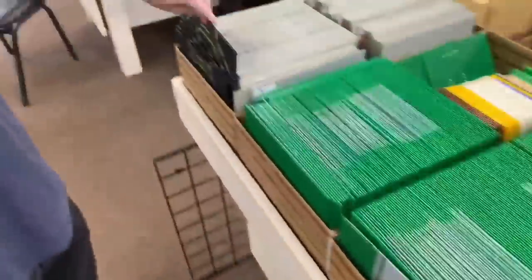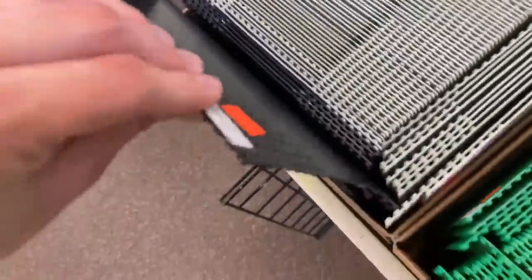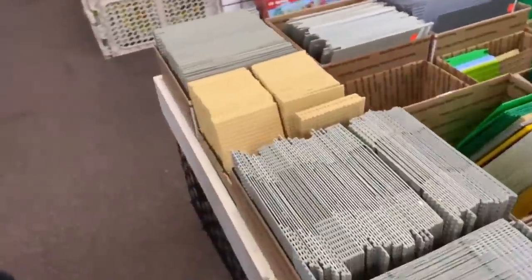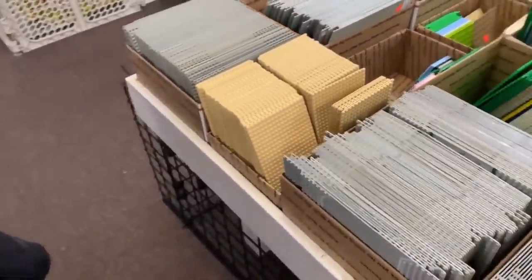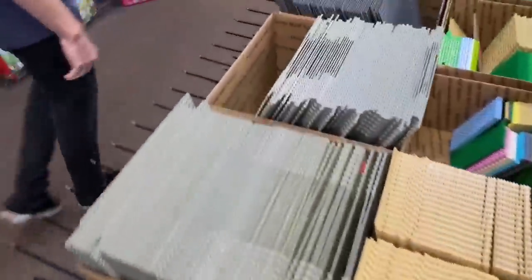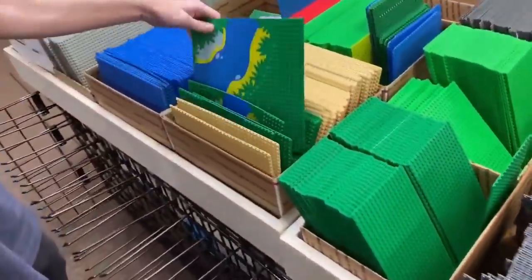Blacktron base plates. Oh gosh, I gotta love it. Love all these tans. It just makes me want to do a Western build or something. Oh, that's a 16x32 tan, right? Yeah, a classic one, because that was in a lot of Western and Adventurers sets. SpongeBob had a few. They've got these Enchanted Islanders ones.